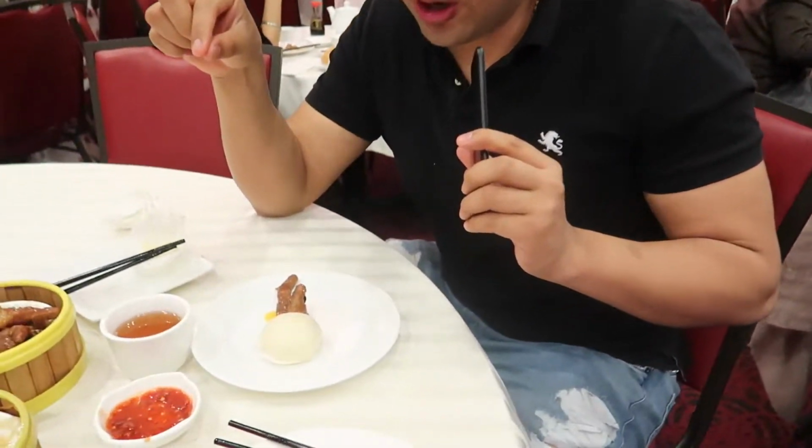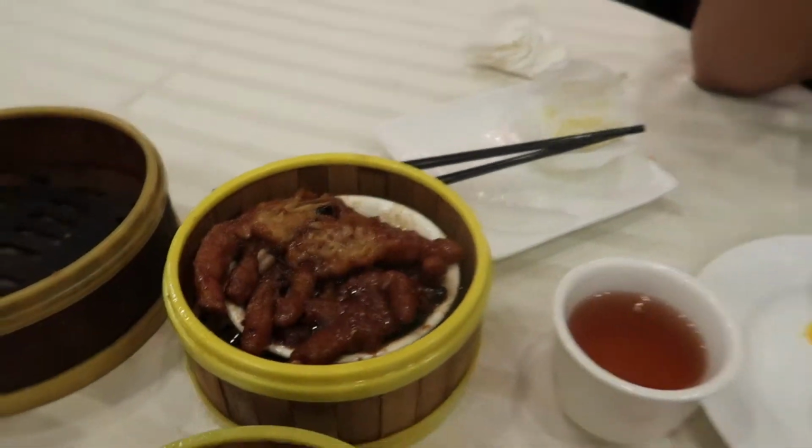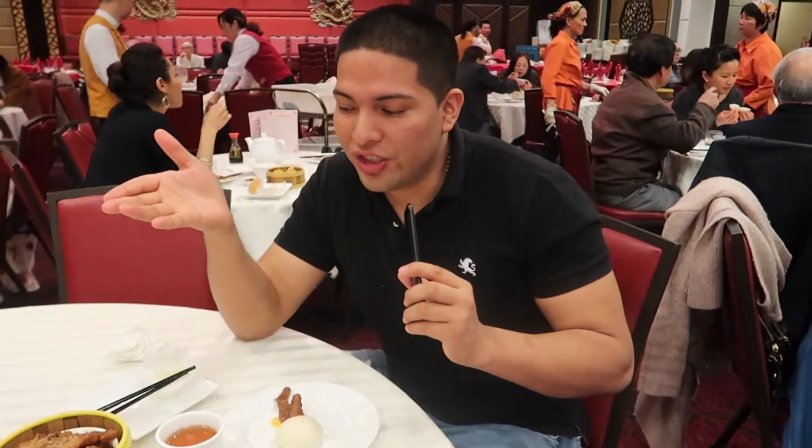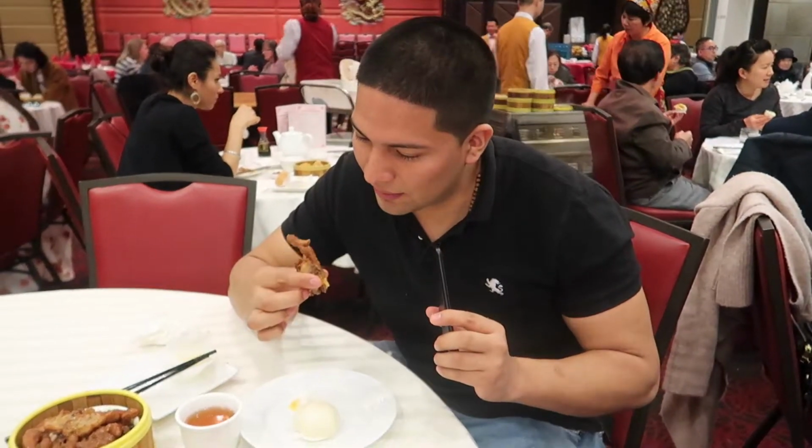Alright guys, so we actually got our last meal, and this one is chicken feet. I'm not really a good fan of that. I tried it before in my country, but this one is Chinese, Cantonese chicken feet. I'm just gonna give it a try, man. Let me see how this one tastes.